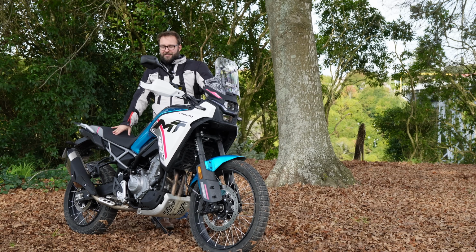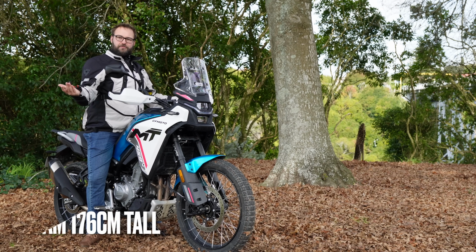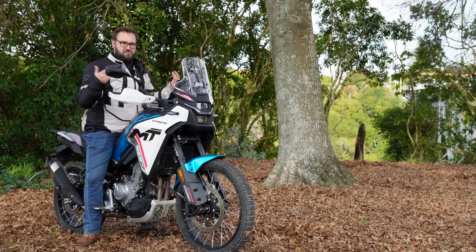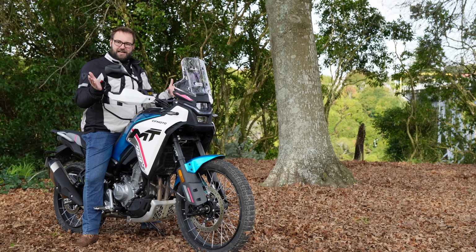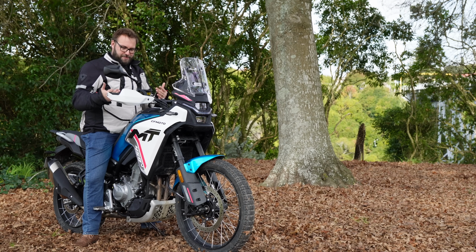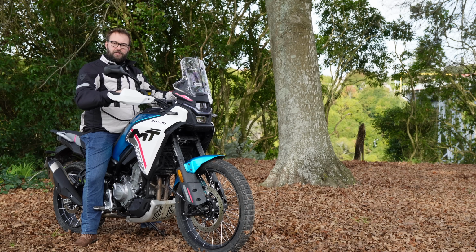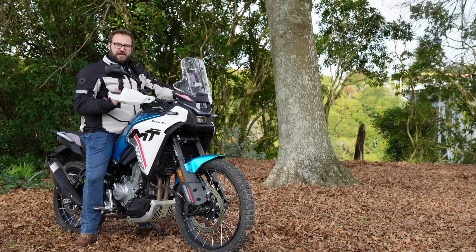Seat wise, I'll sit on her again. Don't know how well you can see that, but I am flat footing this with both feet on the ground. I cannot do that on any other adventure motorcycle, no matter what it is. I've never sat on an adventure class bike, including the Himalayan 450, and been able to just straight away touch both feet comfortably to the ground. Yes, that may come at the expense of a little bit of ground clearance, but honestly, this is a twin cylinder adventure bike. It is still going to get you all the places you could realistically want to take a bike that is pushing 200 kilos.